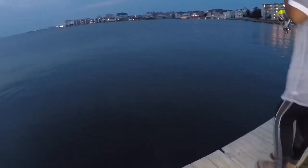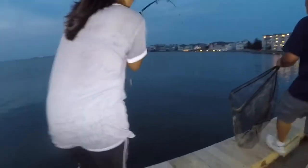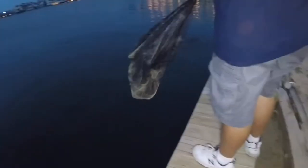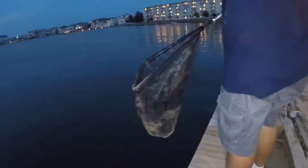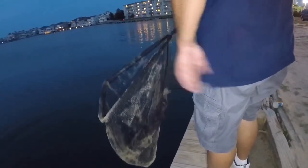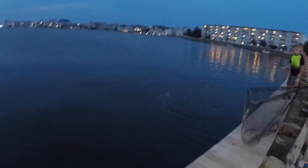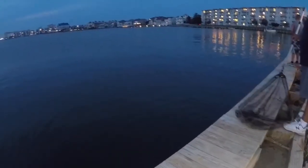Just keep reeling him in, Bella. It's all right. He's gonna get it. Stay there. No, he's not gonna pop. He's gonna get 20 bucks. Oh, come on. Daddy, you're blocking it with the net. Oh. Thanks. Don't battle too quickly. Go to Bella.